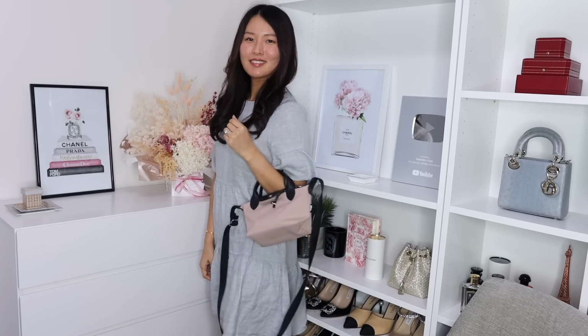It is just such a lightweight bag. It is so cute. You can carry it by the top handle. You can also carry it as a crossbody or a shoulder bag, and the strap is adjustable with the buckle there as well.